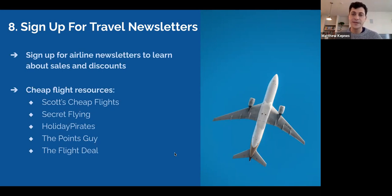find cheap deals to use your savings to go to a destination that is really cheap to fly to right now. Scott's Cheap Flights is my favorite, but Holiday Pirates is really good if you're in the UK or Europe based. Secret Flying is good for Australia, New Zealand too, but they're all generally good.